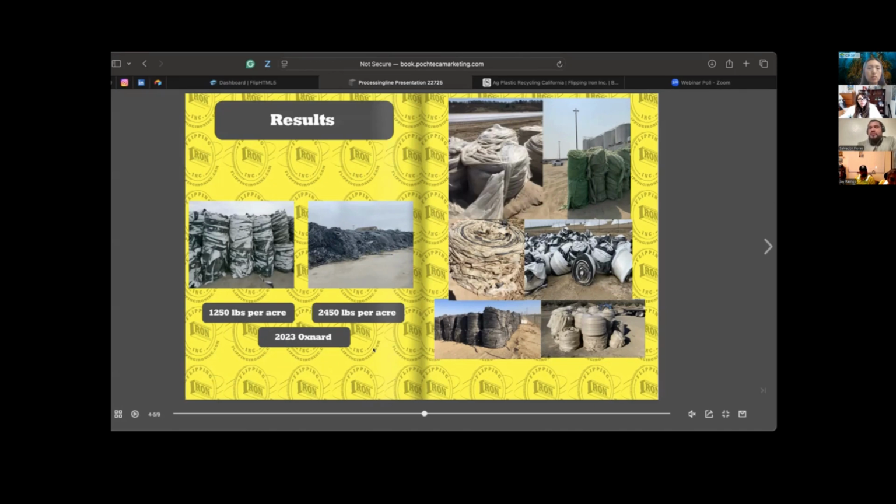But this was just the very beginning. We started with drip tape and hoop house; those are easily recyclable plastics. But mulch wasn't something that could be recycled here in the States. It's very dirty, and it's going to take a long time for us to clean it and process it. But that's how we got into a relationship with NOAA Sea Grant and CMSF. And with the Marine Debris Challenge, we were able to acquire funding to create a processing line that I'll talk about in my next slides.